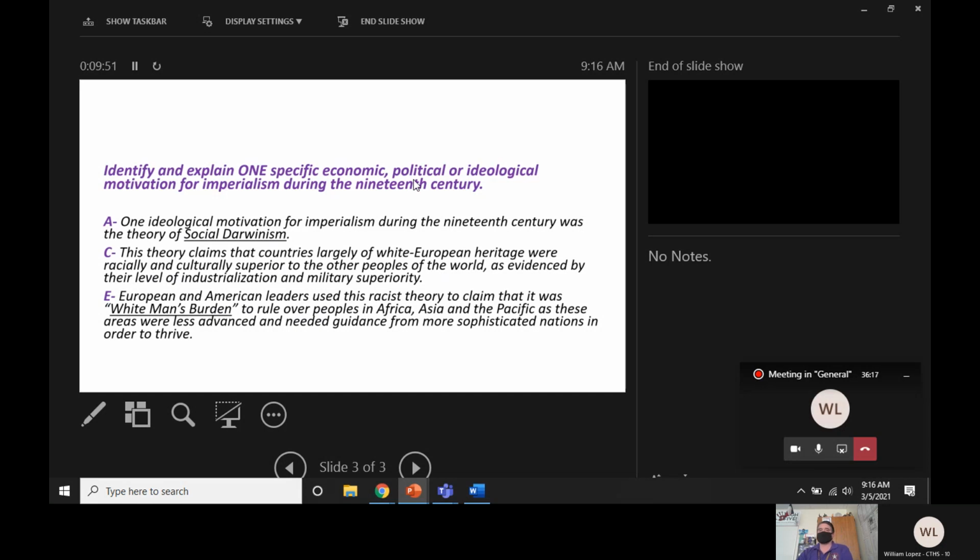Couple things that I saw. I saw people come close on this, but it was social Darwinism. Well, that's good, but if you don't explain what it is, no points. If you dance around it, well, they thought white people were superior. Okay, that's accurate, but I need more detail. Again, this is a short answer question. It's got to be complete sentences. It's got to be fully thought out, and we really do need some sort of specific academic vocabulary in there.